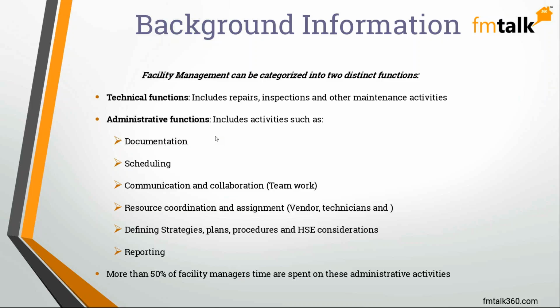While we also have the administrative functions, which include activities such as documentation, scheduling of tasks, jobs and maintenance activities, communication and collaboration with your customers, which are your end users, the vendors, your technicians, and your co-workers. The resource coordination and assignments, defining strategies, plans, procedures, and lots of HSE considerations.